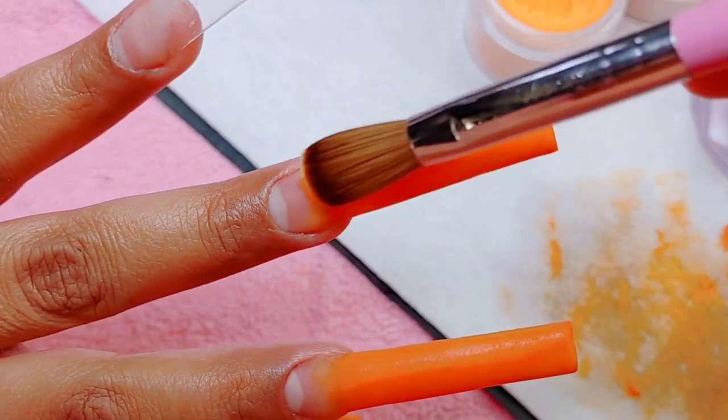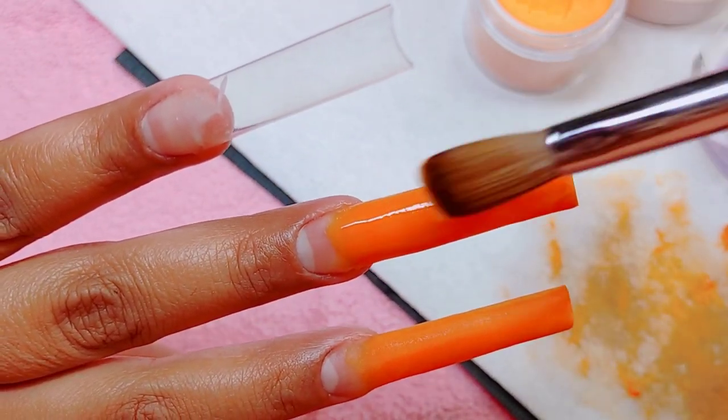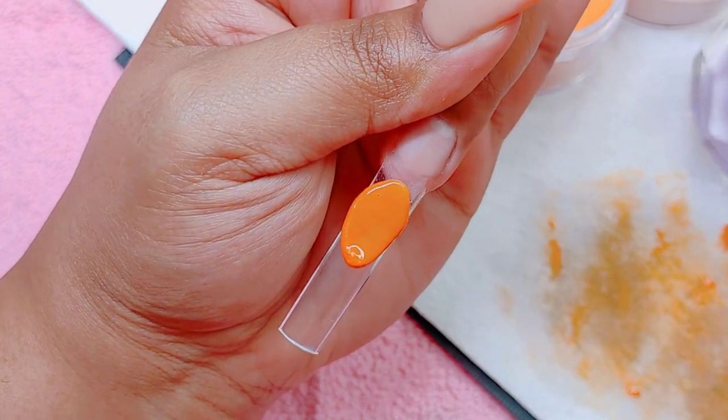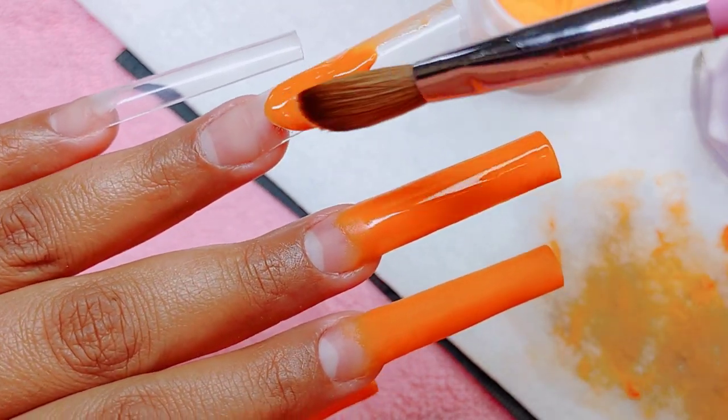So I really wanted to start this year's fall designs with the orange. And I really wanted an orange that was a little brighter than last year's. Last year's was called Pumpkin Pie, I believe. I'm not sure.